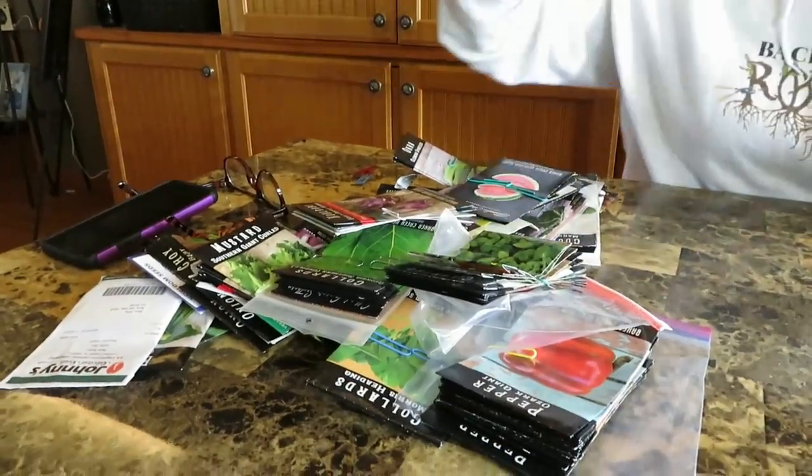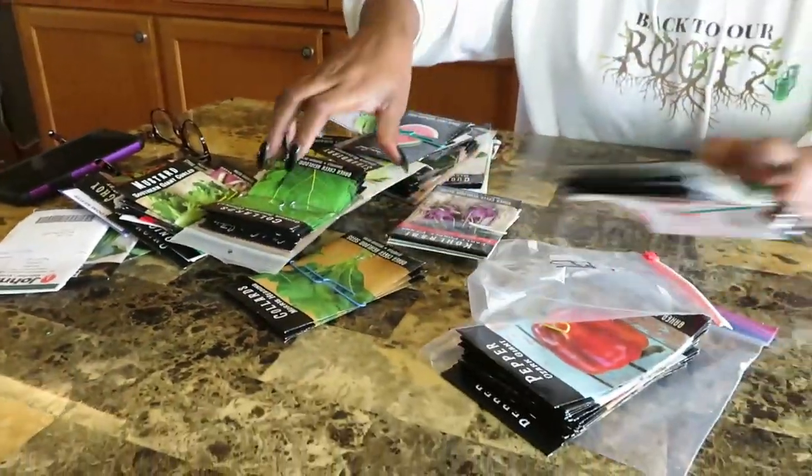So these are all of our seeds that we have right now. We have more seeds that you ordered that we haven't gotten in, right? Yeah. And that's our collection. This is our seed collection, guys.